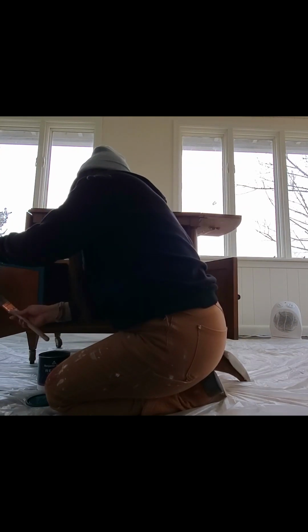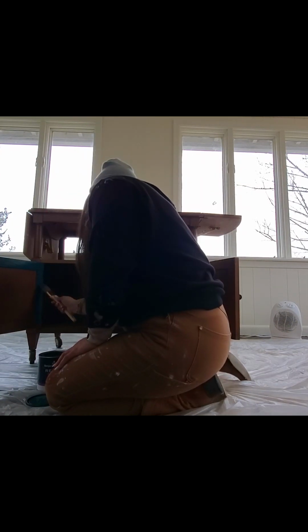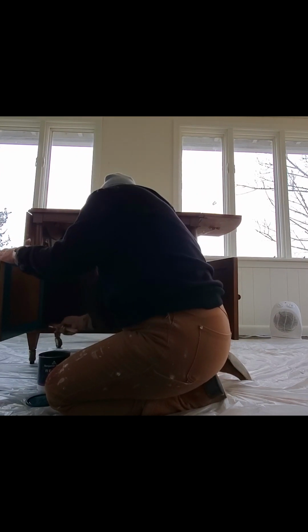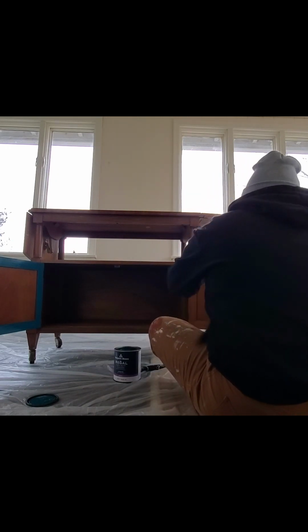I decided to start painting because I wasn't sure how I was going to do everything. I wasn't sure if I was going to do it completely teal or if I was going to leave some wood exposed. And so I started painting on the inside, not the drawer, but the thing you pull open.